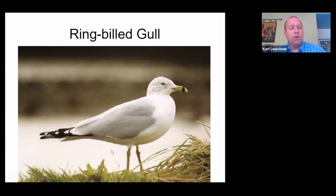Now, most of the gulls that occur in the desert are just here in the winter, and they go to places like the Salton Sea, and they should have left by now, heading north. The ring-billed gull, however, is the most common of all these different gulls, and the most likely one to see flying over your house at any given time. If you get a closer look at it, you'll see it's a fairly small gull, small to medium size. It's very light on the back, light gray, and it does have a black ring that goes all the way around the bill.